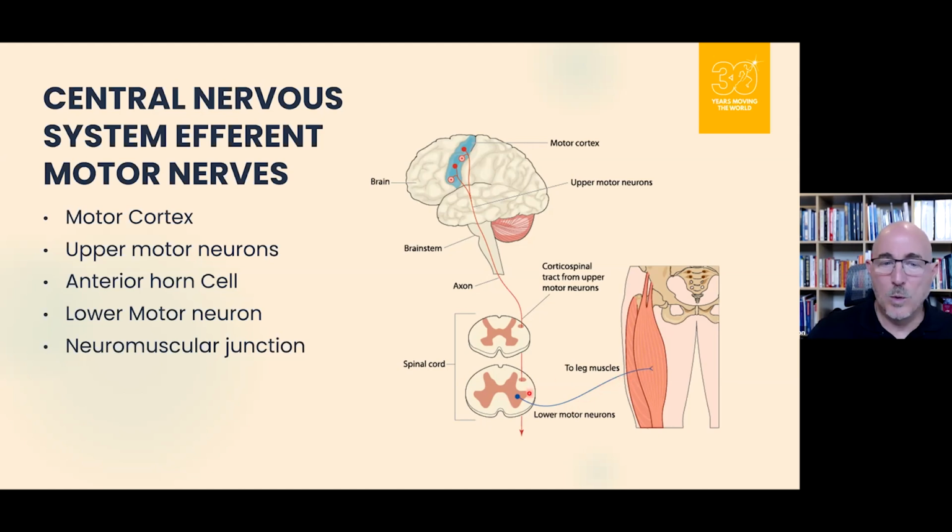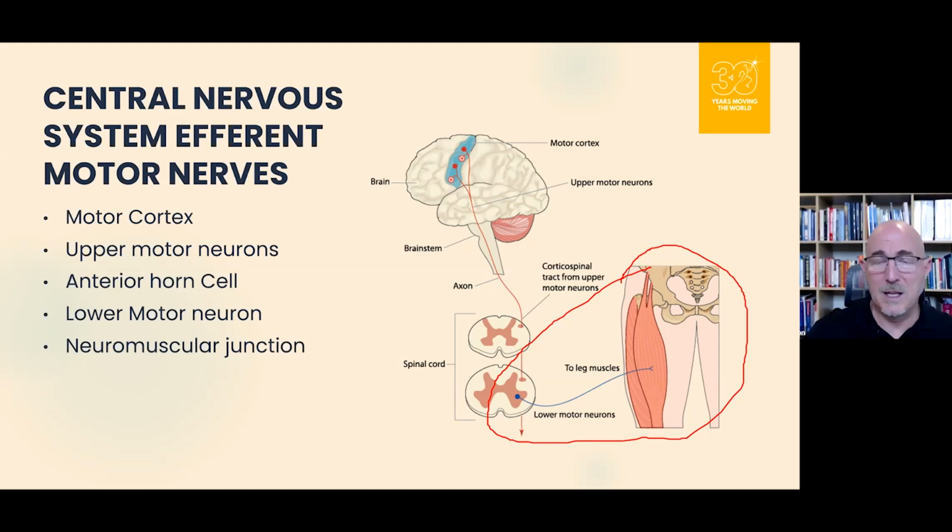Okay. So what we're going to be talking about today, primarily, we're looking at this area here. So we're looking from the anterior horn cell to the muscle and what's happening inside the muscle. That's going to be our primary focus. But understanding that volitional movement is coming from the brain.